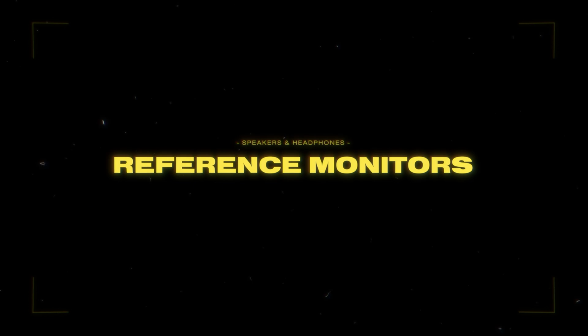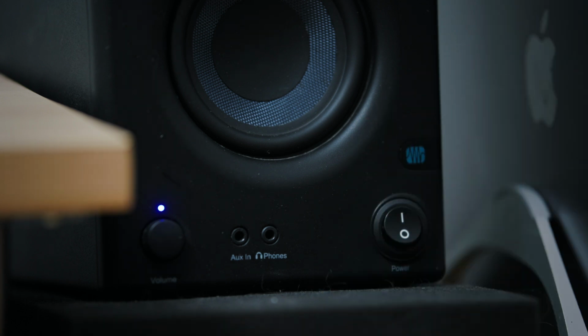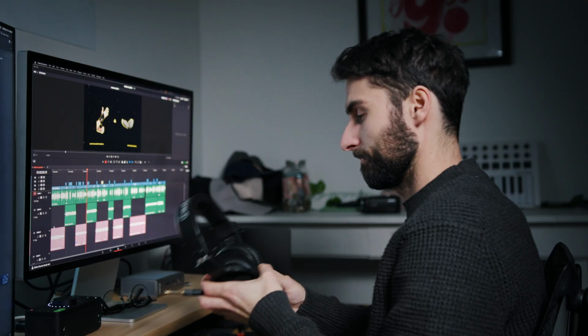Okay, another one that I feel like gets overlooked a lot is speakers and headphones. All you're looking for here is something with a flat sound. So what I mean when I say that is to not use speakers or headphones that are made for listening to music. So something that has a lot of bass, like the Beats headphones, are not good for mixing because you're gonna get a distorted version of what your video actually sounds like, and that's not what you want.